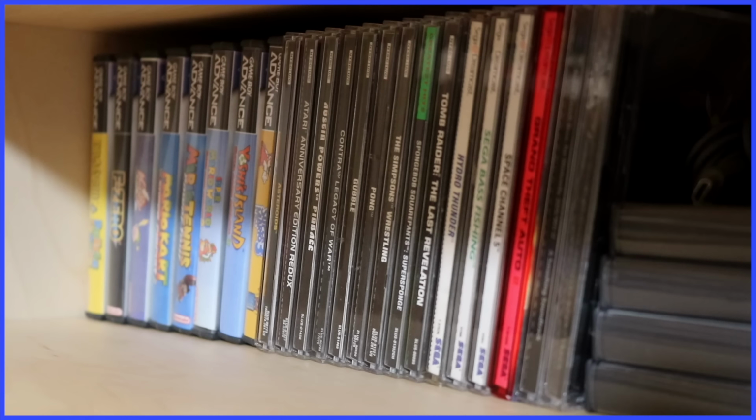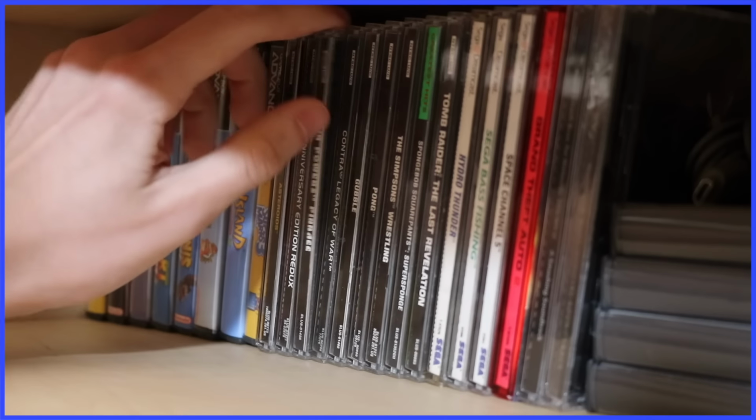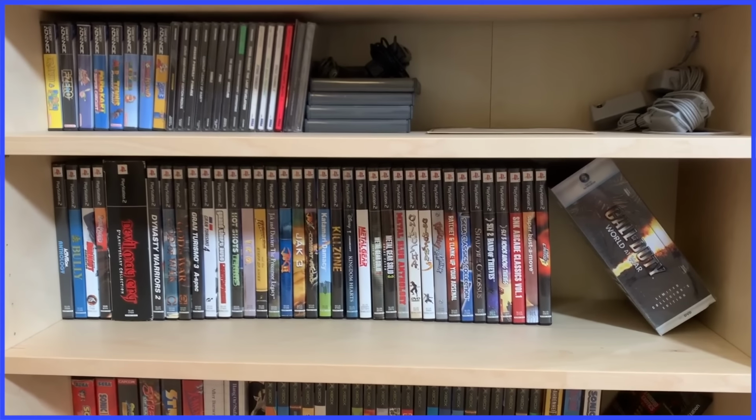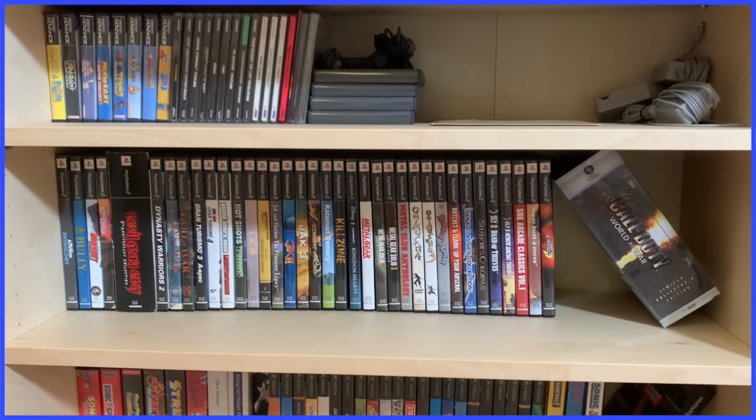We got these PS1 and Dreamcast collections to spice your day up. Austin Powers Pinball, anyone? PS2 games. The system was never really my thing. I'd always rather play the Xbox or GameCube.